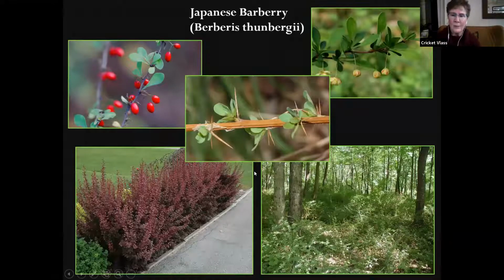So a few more close-up pictures of the barberry. You can see the fruit nicely, and the fruit will persist. Certainly the birds will eat it, but it's a great ID tool, especially for early winter when they're still hanging around. They don't seem to go quite as quickly as some of the other ones. Another close-up of the spines, and that's with the flower, just a nice little dangly flower.